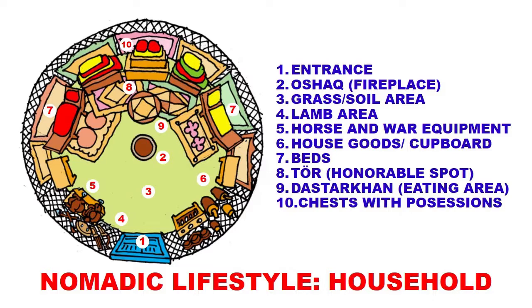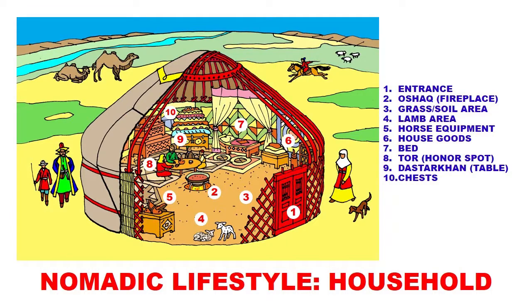Number nine is dastarkhan, which is either a table covered with a tablecloth, a low table, because people sit on the ground, so the table has to be low. Or sometimes they would just put the linen directly on the ground and eat off it. That would also be called dastarkhan. And that's also very sacred. People were not allowed to step on it with their feet because that would desecrate the entire well-being of the household. So you have to be very respectful around dastarkhan. No silly games, no food fights, none of this nonsense was allowed.